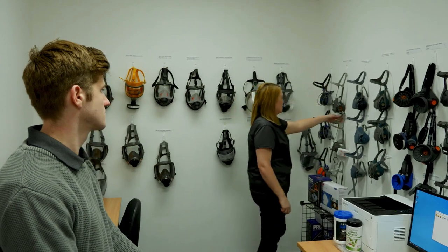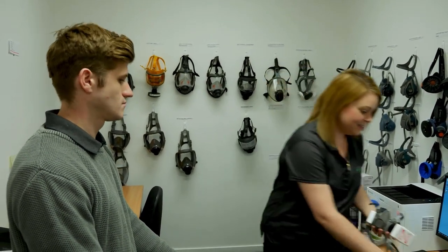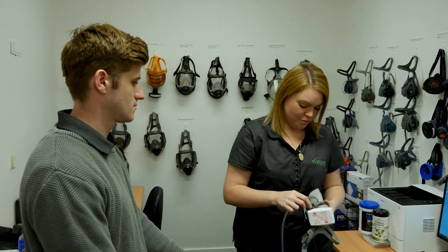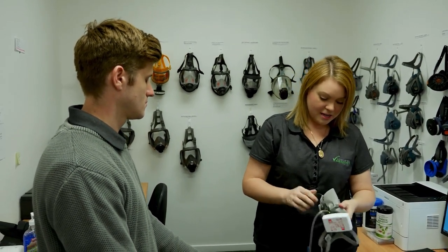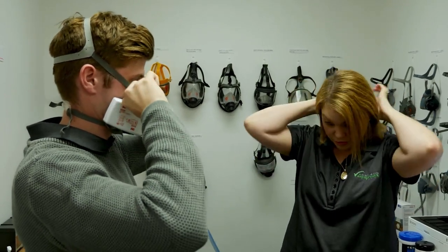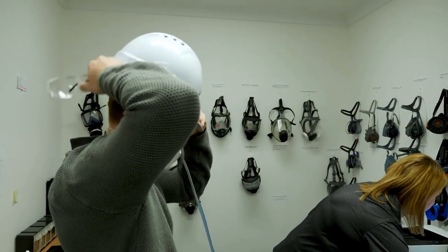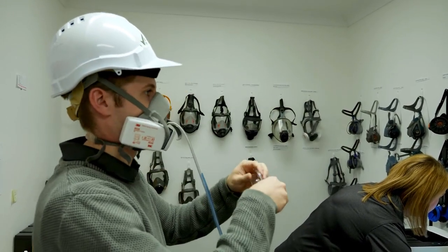This is just a brief overview of the CNC. You can see the gentleman came in with facial hair and was asked to shave. If you're fit testing in your organisation, I'd recommend having shaving cream and razors there for individuals to shave before they do the fit test. And there's going to be that instruction before the fit test, trying to give them the information.